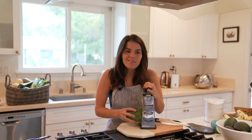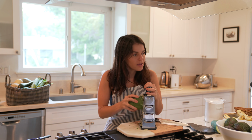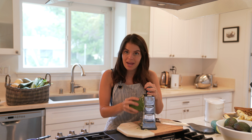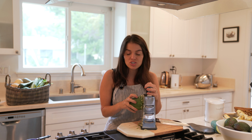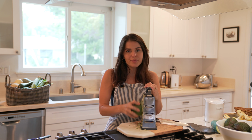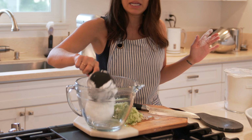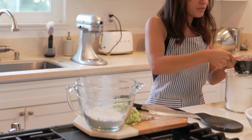I have kind of gotten to the point where I can eyeball about what a cup of the zucchini looks like. Whenever I shred anything, Lanka comes straight into the kitchen because he loves cheese so much. And normally when there's something shredding, it's cheese, so he knows the sound. He's right here.